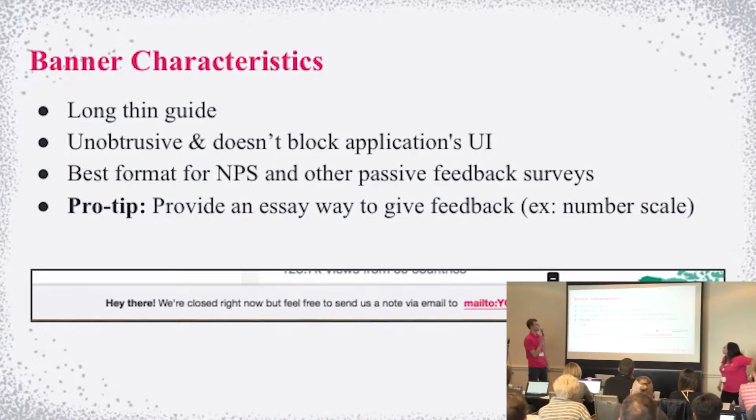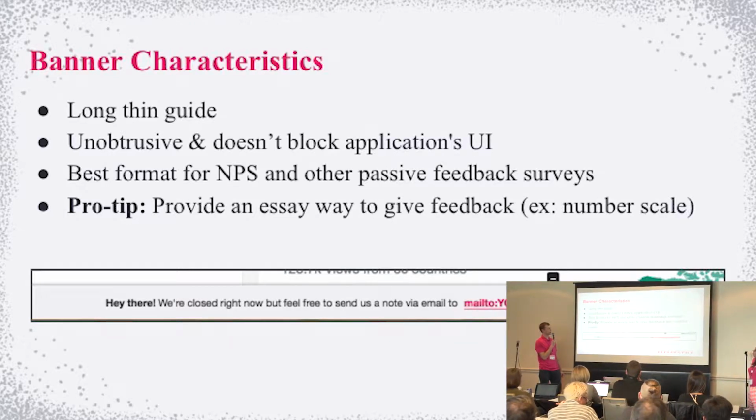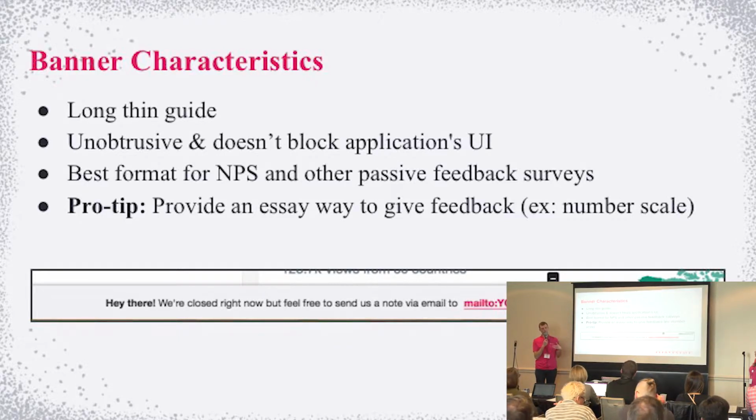The third type of guide that we have is a banner. So it's a long, thin guide across the top or bottom of the page. It's nice because it's unobtrusive. It's not going to block your UI. That's why we give you the option to put it at the top or the bottom. Usually at the bottom, you might not have a navigation bar.